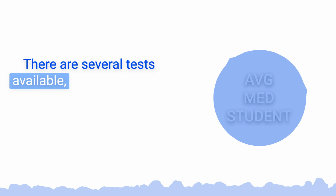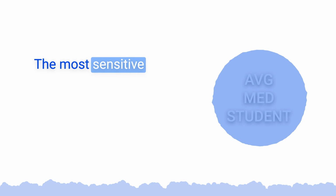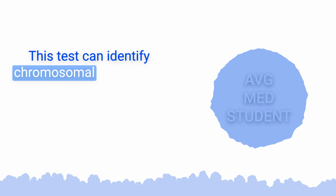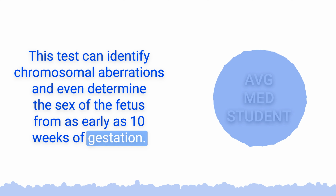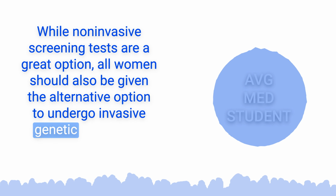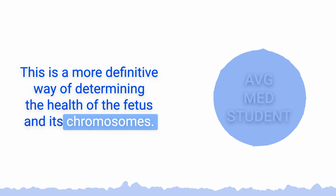There are several tests available, including testing maternal serum, cell-free fetal DNA testing, and the quad or triple screen test. The most sensitive and specific screening test for common fetal aneuploidies is cell-free fetal DNA testing. This test can identify chromosomal aberrations and even determine the sex of the fetus from as early as 10 weeks of gestation. While non-invasive screening tests are a great option, all women should also be given the alternative option to undergo invasive genetic testing like amniocentesis or chorionic villus sampling. This is a more definitive way of determining the health of the fetus and its chromosomes.